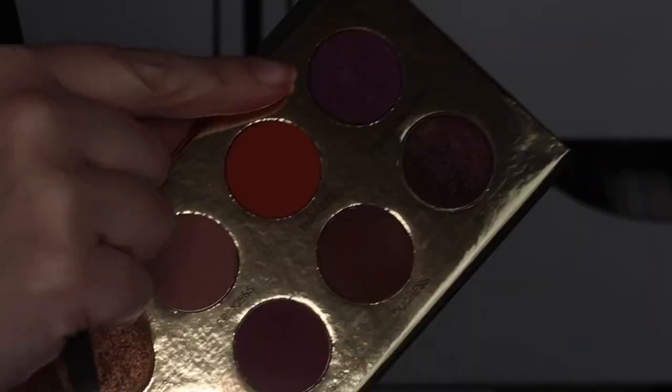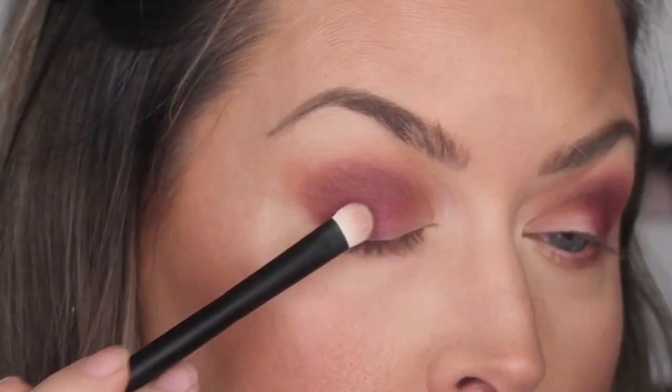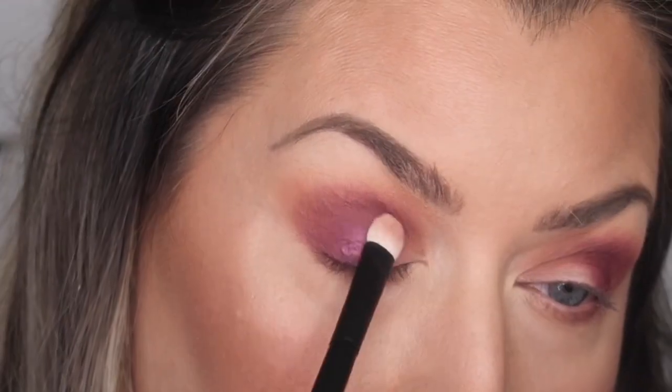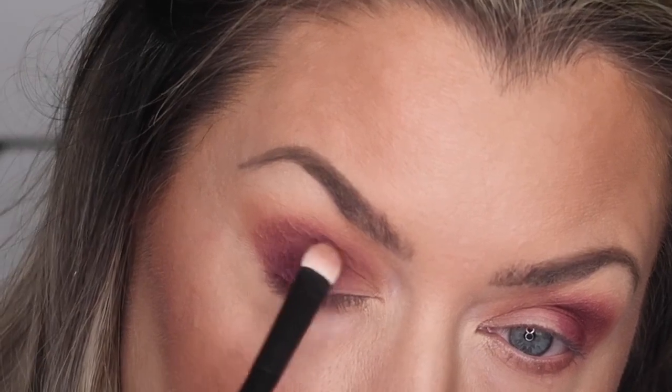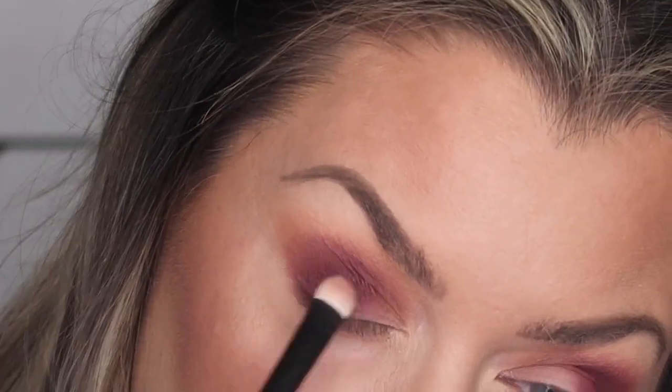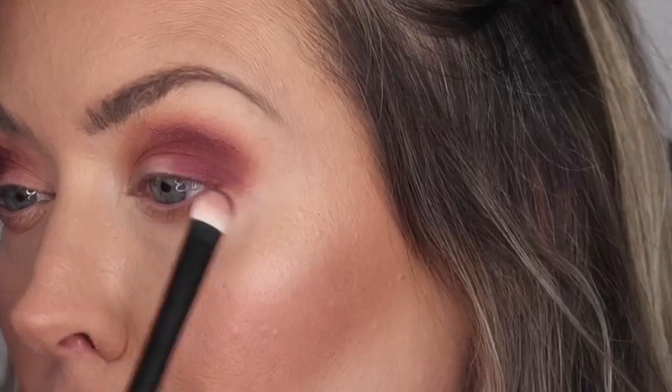Next, I'm going to go into the shade Queen Mother. This is kind of a shimmery shade, but I'm going to go right over the Ladyship shade. I'm actually using a rougher 02 brush to pack that on there to give a little bit of dimension to my eyelid.